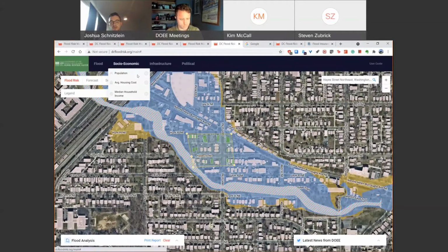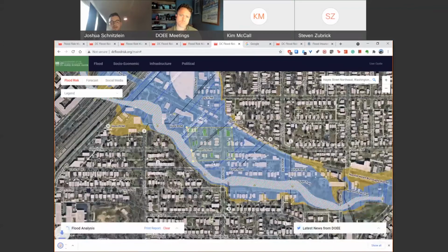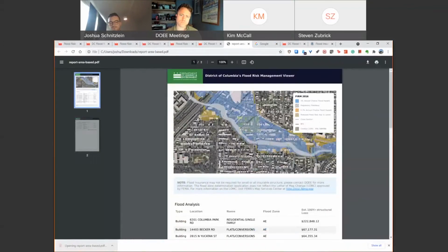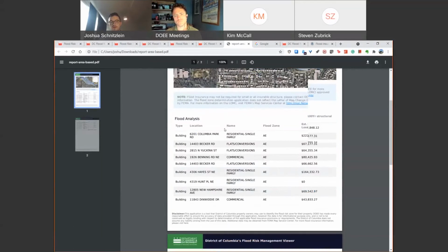And I should mention too, you can actually click on one of these properties once the report has been analyzed, and it will create a very nice PDF for you. Just a nice printout, sort of a one-page PDF showing the property inside of the floodplain, and then also the flood zone itself, the characteristics of the property, and then so here we go. We have a nice legend. We have the structural loss. That's something that is offered as well.